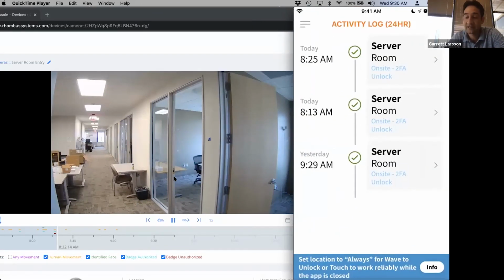With Openpath, now you can see all the events directly within the mobile as well. So we can see these times that I entered. You can see as a user, you can see the different times that you badge accessed in.